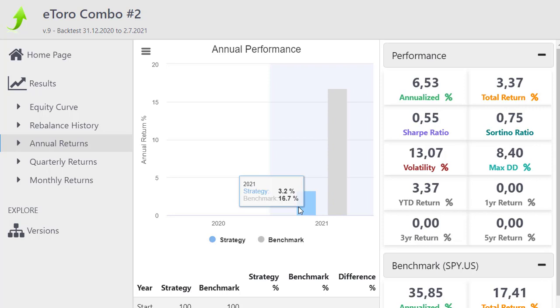Now, this strategy should not really be compared to the S&P 500. That's actually a bit of a mistake, because it is not really the same risk profile as the S&P 500. But as you can see, if you are trying to beat the market, beat the S&P 500, this might not be the strategy you would be going for. However, just looking at half a year here in 2021 would be a bit misguided.